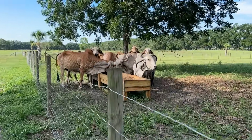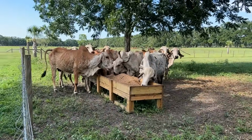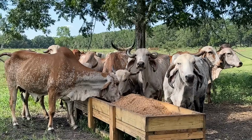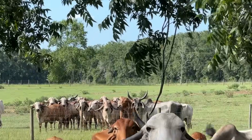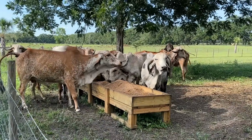This is our skinny field. These were all cows that were considerably underweight for different reasons. We did a big deworming and that helped a lot. But we've separated these off from the fatties over there so that these girls can gain weight a little easier.